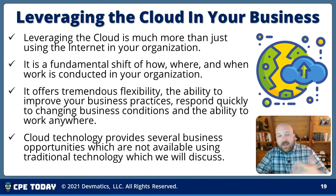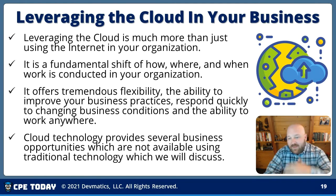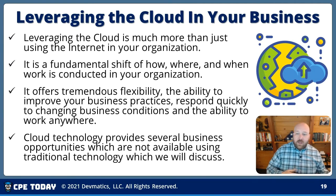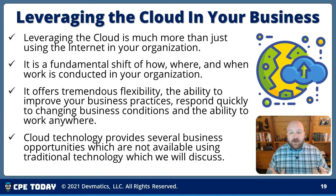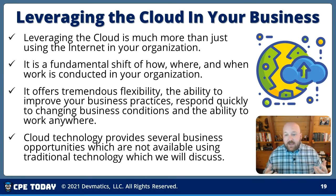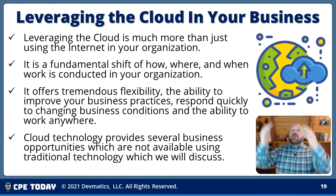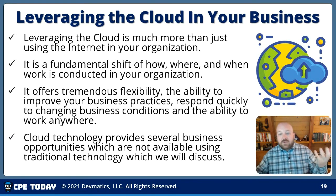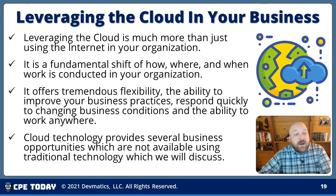Now, leveraging the cloud inside your organization is more than just using the internet. It's really kind of a methodology. It's a philosophy in a lot of respects. It's a fundamental shift of how, where, and when work is conducted, how you consume and utilize technology inside your organization. You're changing a lot of the things that you do yourself, and instead of doing it inside the organization in that physical geographic space, instead you are putting it out there in the ether, and you're consuming these services over wire, basically, over your internet connection.